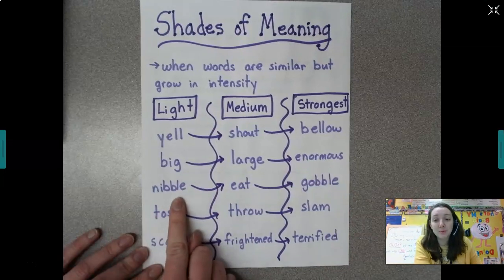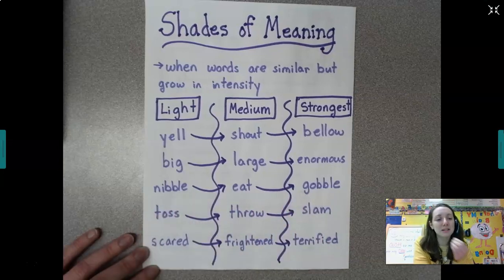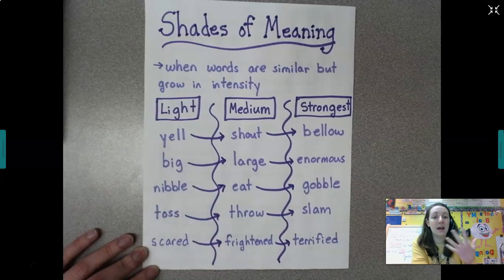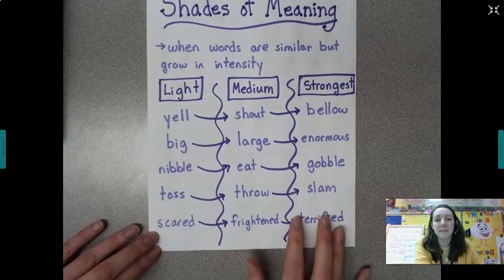We have nibble, eat, gobble, right? If I'm just nibbling something, I'm just eating a little bit of it. If I'm eating, that's just regular, but if I'm gobbling my food down, it's intense, right? So these all mean similar things around eating and how much I'm eating, but they have different levels of intensity.